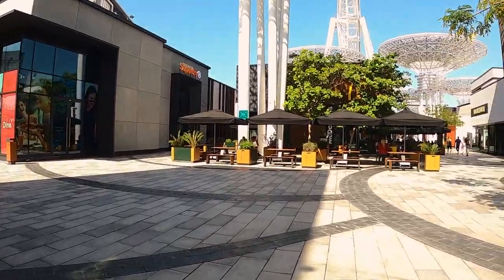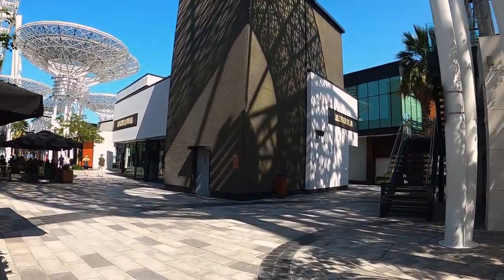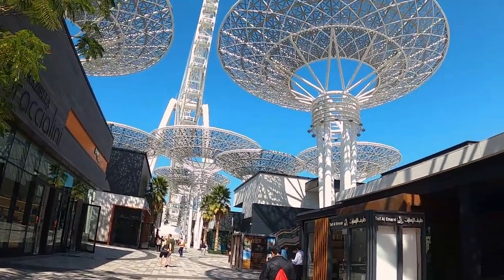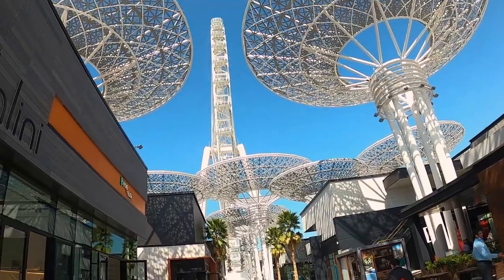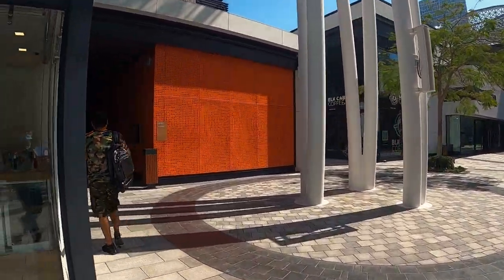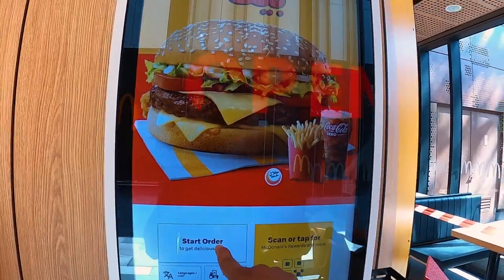If you are feeling hungry, guys, you can see in front of me McDonald's, and there are so many shops. You can come and enjoy your lunch, dinner, whatever you want over here. So guys, it's time to get some McDonald's, and we'll try this machine here.